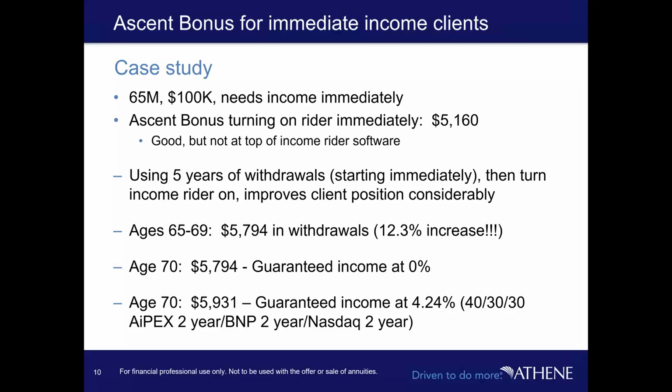So a quick example here, let's say a client's 65 and they've got $100,000 and they need income immediately. So they could turn on the income rider immediately on Ascent. You don't have to wait to turn on income if you want. Obviously, you get that 20% bonus, but you don't get the benefit of the 10% roll-up. So if they turn on income immediately at 65, guaranteed income is $5,160. So good, but not great.